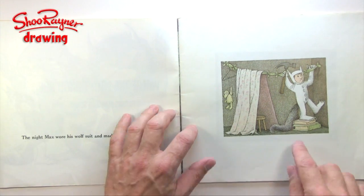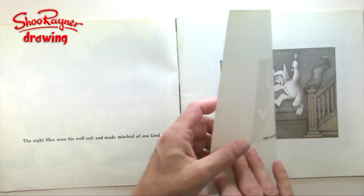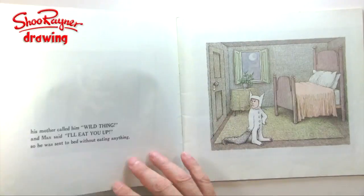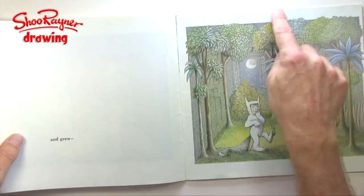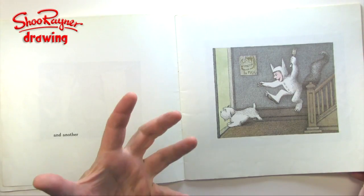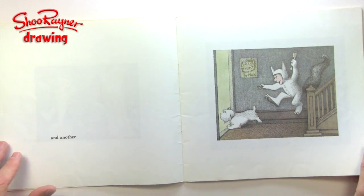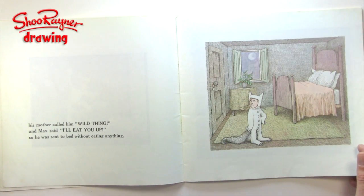And there's quite thin paper here, but can you see the next page coming here is bigger? And you can just see the next page underneath it, which gets bigger, and it gets bigger, and it gets bigger. And what's going on here? The night Max wore his wolf suit and made mischief of one kind and another, which is one of the great opening lines of literature, I think. His mother called him Wild Thing, and Max said, "I'll eat you up." So he was sent to bed without eating anything.